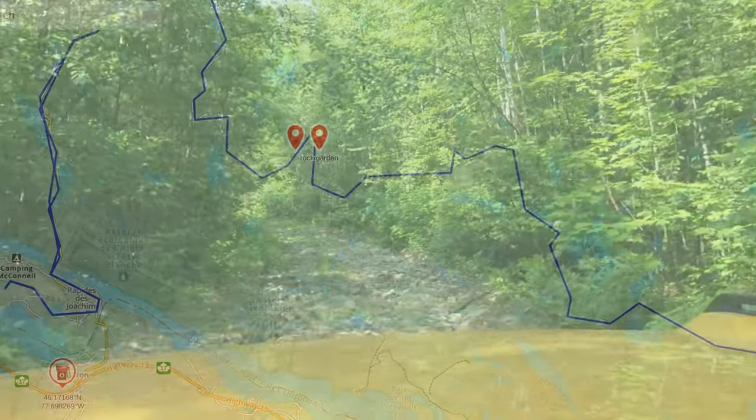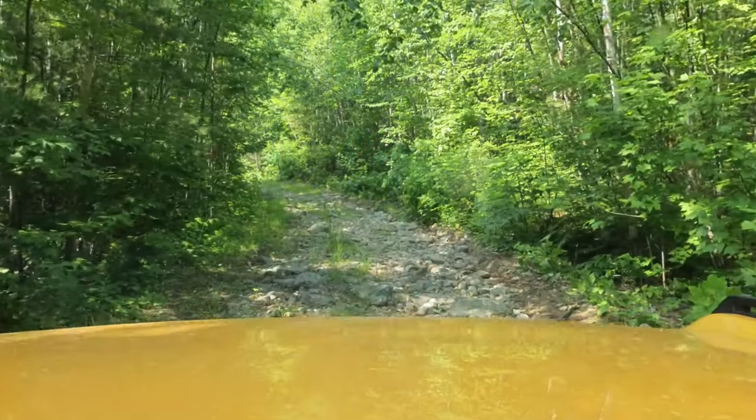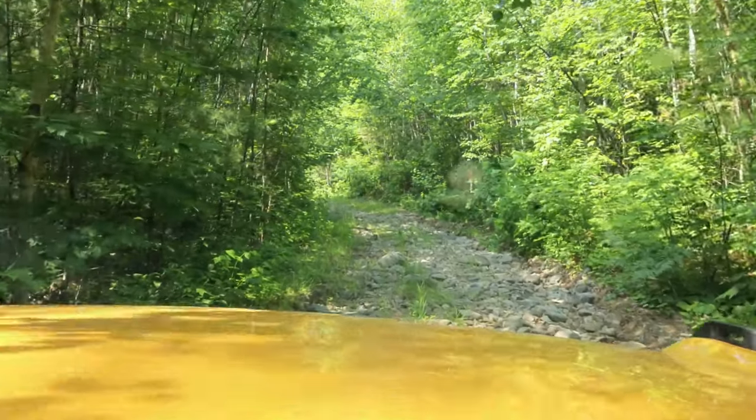This next part was super fun, but slow going. I was really paying attention to the wheel placement, my biggest concern being slicing open a tire sidewall on a sharp half-buried rock.